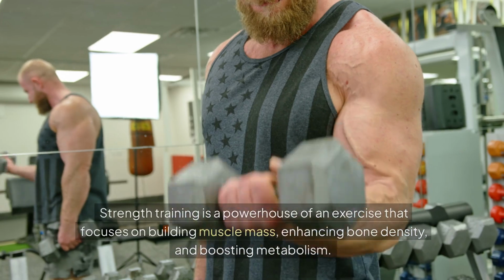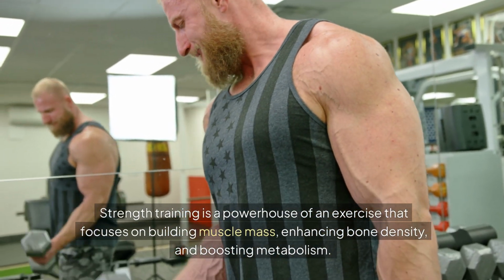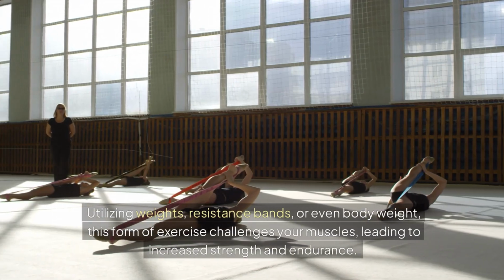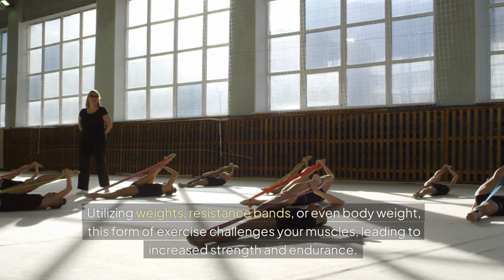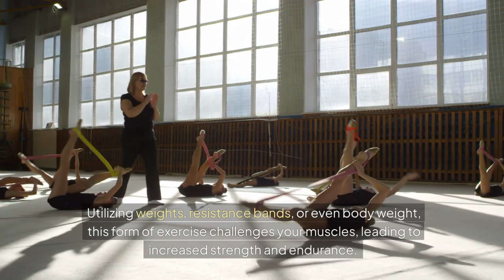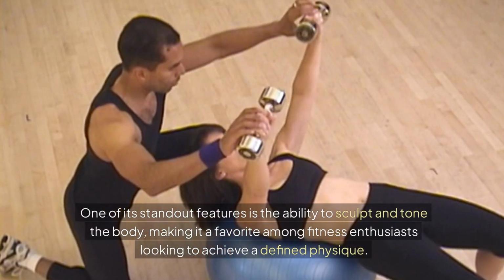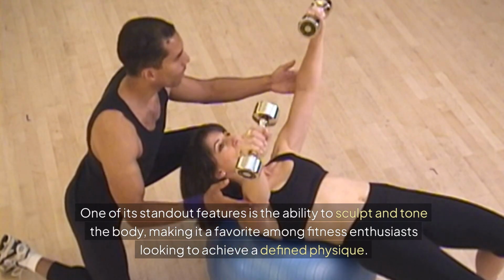Strength training. Strength training is a powerhouse of an exercise that focuses on building muscle mass, enhancing bone density, and boosting metabolism. Utilizing weights, resistance bands, or even body weight, this form of exercise challenges your muscles, leading to increased strength and endurance. One of its standout features is the ability to sculpt and tone the body, making it a favorite among fitness enthusiasts looking to achieve a defined physique.